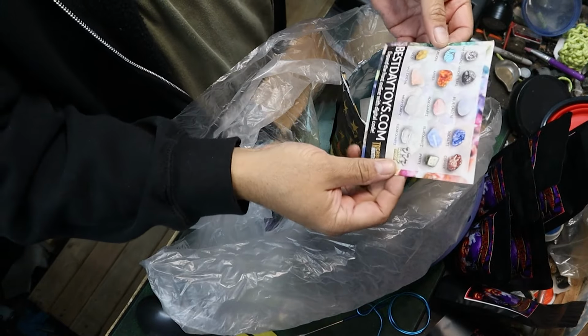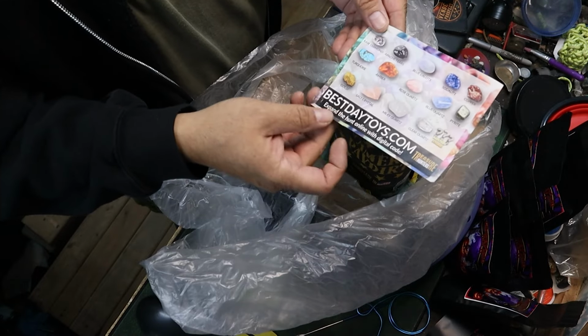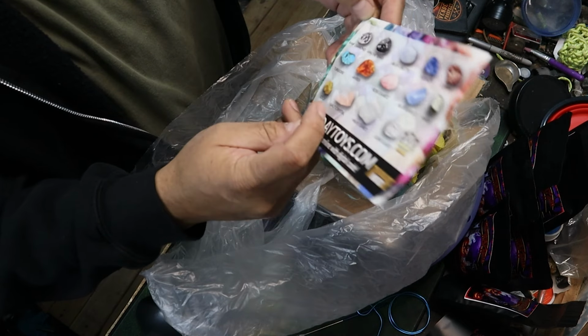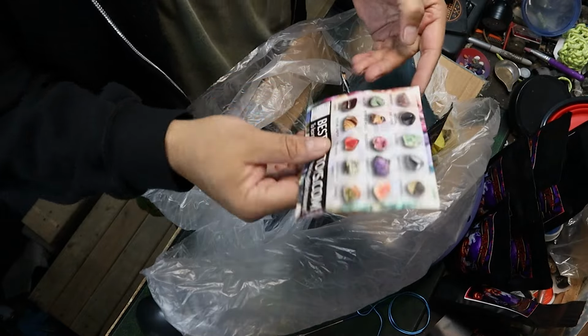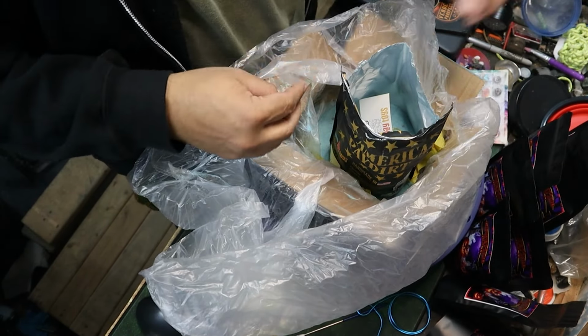This shows you what kind of stuff might be in here. And it has this big gold. I highly doubt we're going to be finding any rocks of gold in here. But we'll see. We'll put that over to the side.